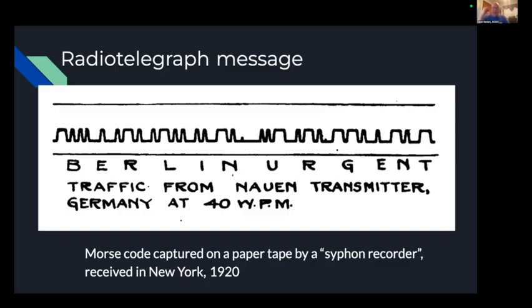And this traffic came from a station in Nauen, a place called Nauen in Germany. And that station is actually still there. It's pretty interesting to look it up. I checked it out on Wikipedia, and it's still there. It's still in operation. I believe it's a government-owned facility.